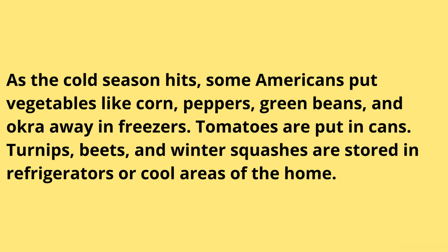As the cold season hits, some Americans put vegetables like corn, peppers, green beans, and okra away in freezers. Tomatoes are put in cans. Turnips, beets, and winter squashes are stored in refrigerators or cool areas of the home.